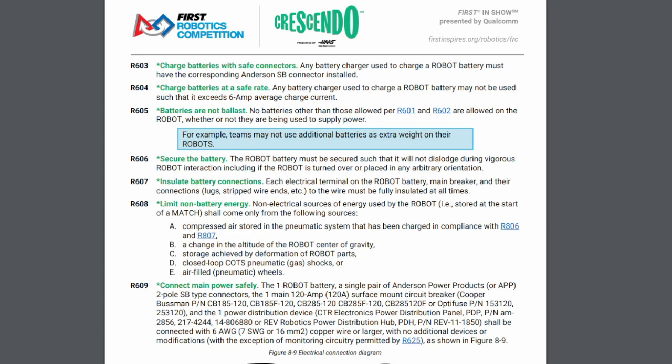R607. Insulate battery connections. Each electrical terminal on the robot battery, main breaker, and their connections, lugs, stripped wire ends, etc., to the wire must be fully insulated at all times. R608. Limit non-battery energy. Non-electrical sources of energy used by the robot, i.e. stored at the start of the match, shall come only from the following sources. A. Compressed air stored in the pneumatic system that has been charged in compliance with R806 and R807. B. A change in the altitude of the robot's center of gravity. C. Storage achieved by deformation of robot parts. D. Closed-loop COTS pneumatic gas shocks. Or E. Air-filled pneumatic wheels.